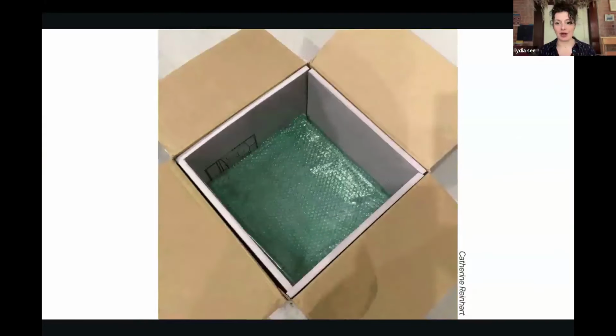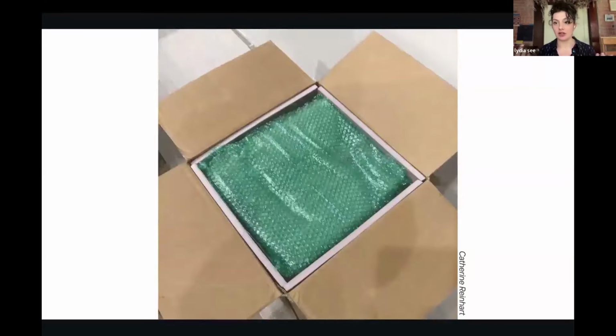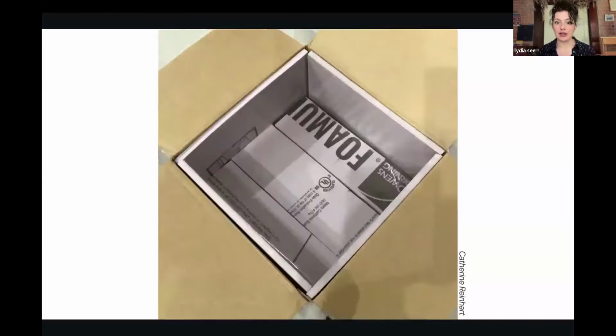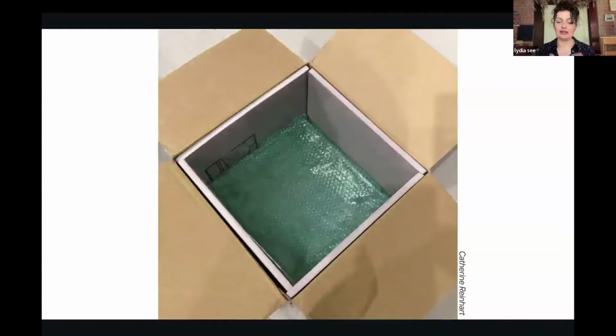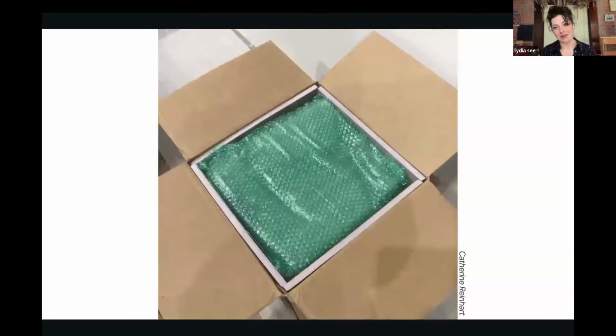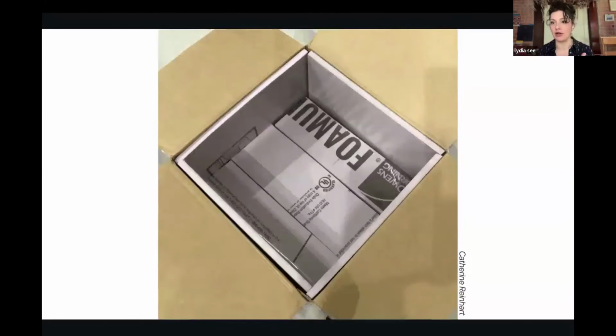So here's a great example. Artist Catherine Reinhardt sent this box to a show that we did called Delivery Systems that I'll have images of here in a minute. And I really love the method here. She had layered part of the artwork with wrapped up other aspects of the artwork and then lined the entire box in this pink foam material.